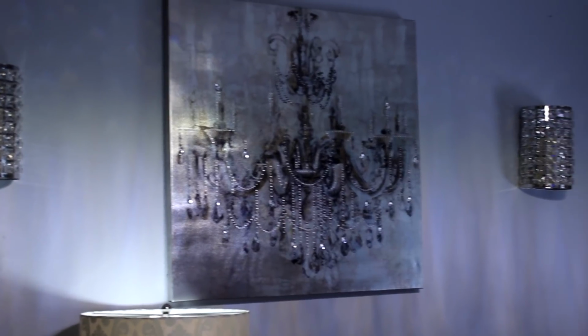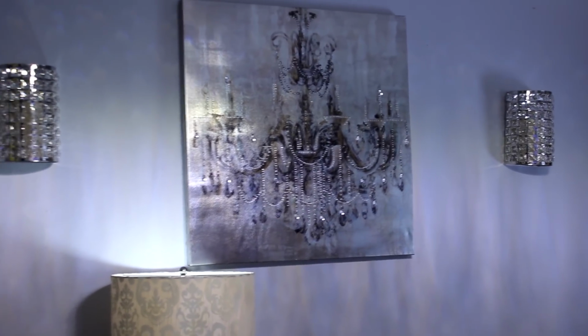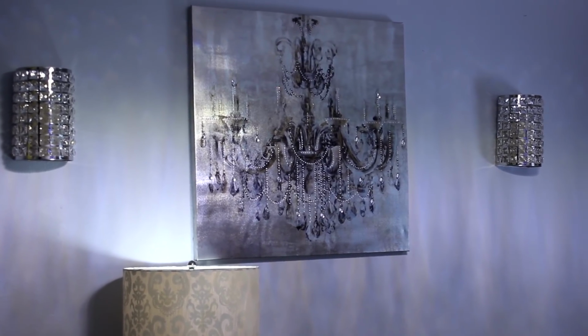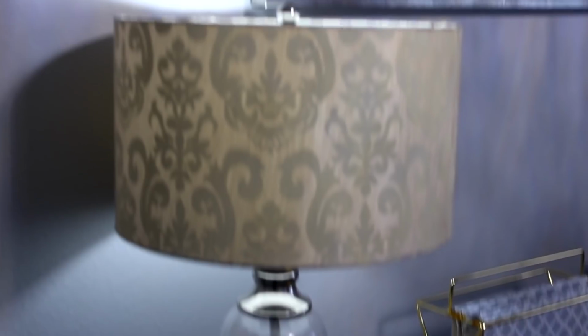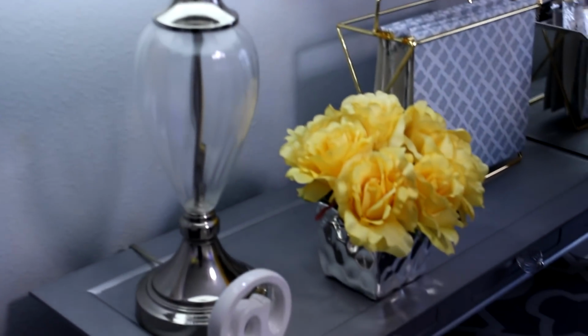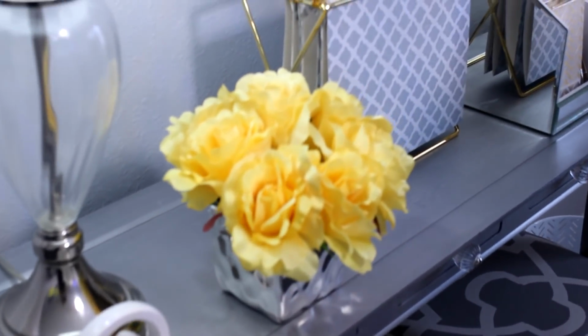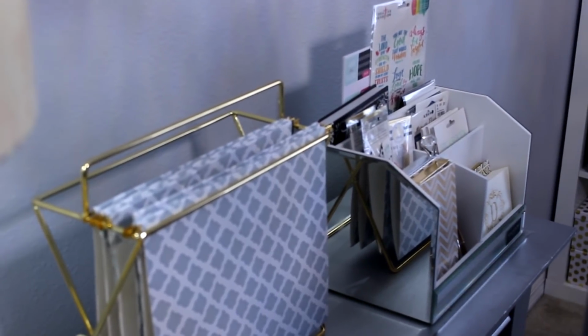This wall here behind my desk area stayed the same. Love the bling sconces and this beautiful chandelier picture from Burlington's. On my sofa table behind my desk, I kept it simple. I just added these yellow roses. The mirrored box stayed there, holding a lot of my items that I love to use.